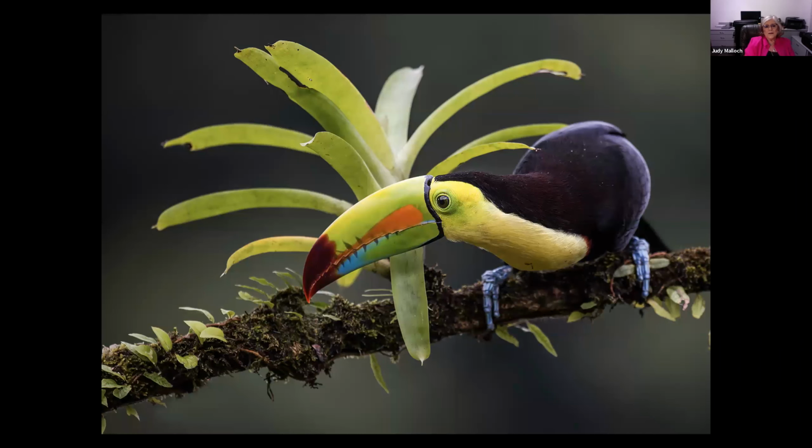Now, this was the keel-billed toucan. So often you see them perched and they're beautiful perched, just sitting perched. But I wanted to capture something with a little bit of a different twist. So I just stayed and waited. And I don't remember now how long it was, but it was a while before he finally decided that he was going to move. And I think our aim is to always capture something that's not strictly a documentary picture, but something that captures a little bit of the character of the bird and the personality.